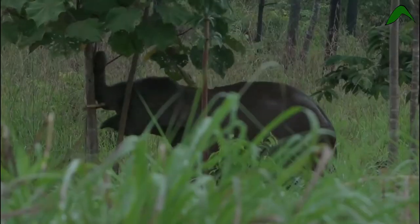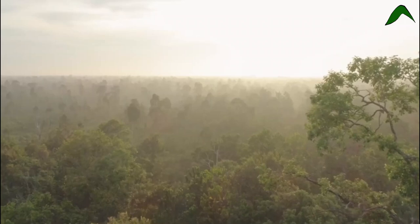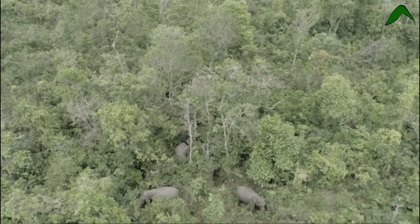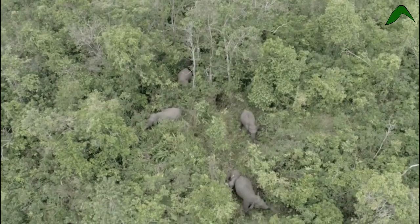The scientific name of this animal is Elephas maximus sumatranus. It's a member of the Elephantidae family and the Mammalia class. The Sumatran elephant is a subspecies of the Asian elephant. The Greek word elephas refers to ivory or tusks. Maximus is a Latin word meaning the greatest.